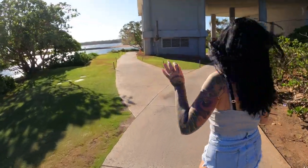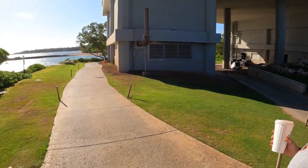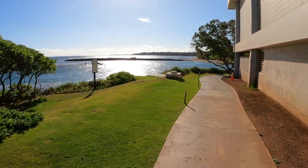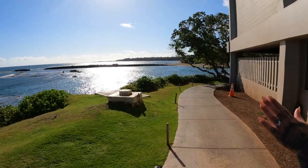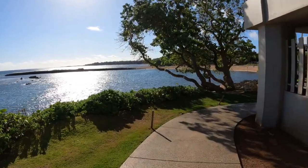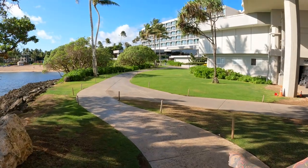Literally walk a whole circle around the whole resort, and the whole time just beautiful views, gorgeous breeze, this bay, gorgeous snorkeling. It's protected by a reef. I have been told that the rips and the currents can get pretty strong on certain times of the year, but as long as you stay kind of more inland, you'll be fine.